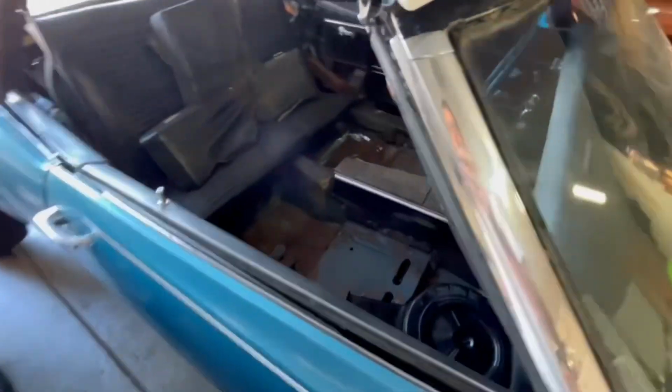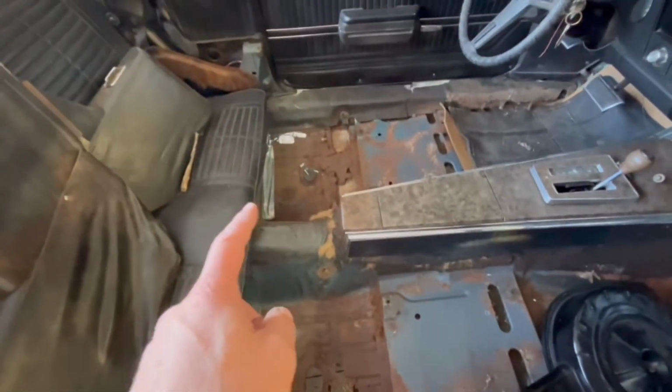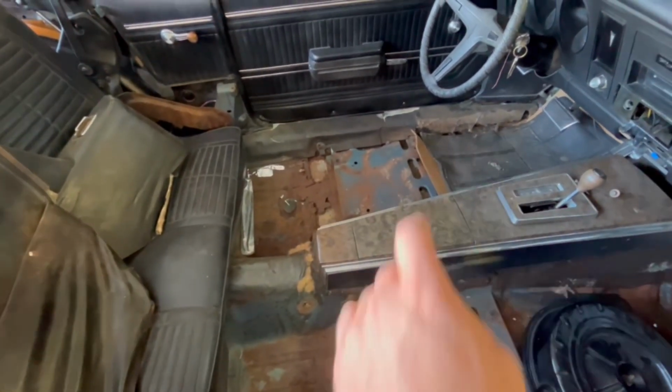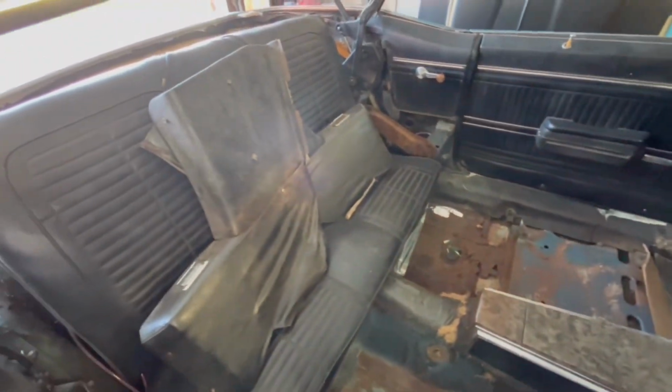Now, the inside of the car, we took the seats, the carpet, everything out. And surprisingly, yes, it has some holes in the floor. Driver's side being the worst. Look at that rocker panel. So we're going to do some metal work. That's what we're going to get into on this go-around on building a car here in the Vinyl Village garage.